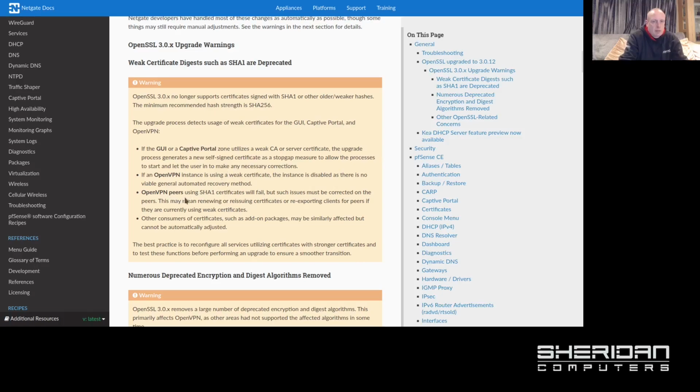So OpenVPN pages using SHA-1 certificates will fail, but such issues must be corrected on the page. So you need to deal with reissuing certificates or whatever on the page here. Other consumers of certificates, such as add-on packages, may be similarly affected and cannot automatically be adjusted. Let's head over and take a look at the actual certificate.